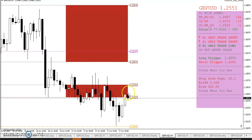Wick zone, in and out, in and out. As you can see now, we're coming out of that wick zone. Price doesn't like staying in the wick zone.